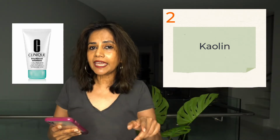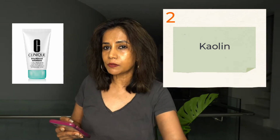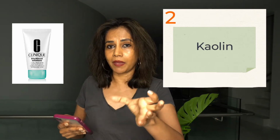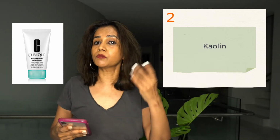Now by the clay absorbing the excess oil and getting rid of these old cells which were stubborn, it's actually preventing the breakouts. It's preventing the breakouts from happening. It's attending to the cause of these breakouts, which is a good thing.